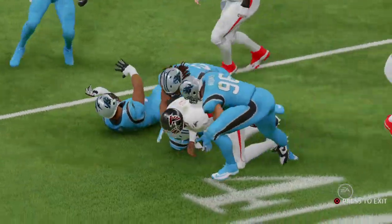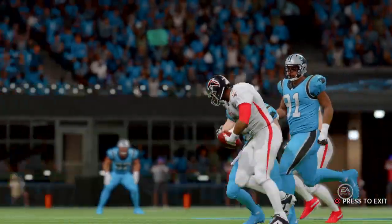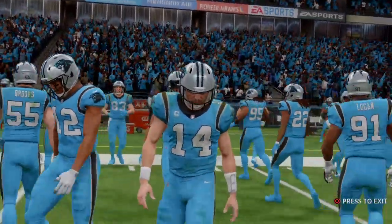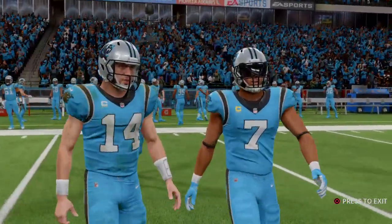Well, that takeaway, partner, right there, that's a combination of coaching, execution, and absolute belief. Because a lot of guys will look at the scoreboard and go, this thing's pretty well done. But they still thought to themselves, if we could make a play, we give our teammates a chance to win it. And that's exactly what they did.